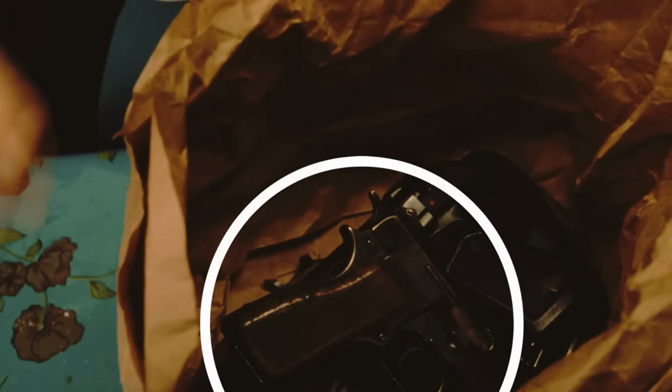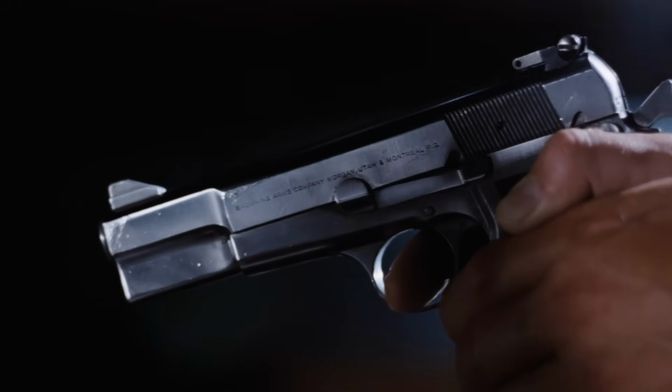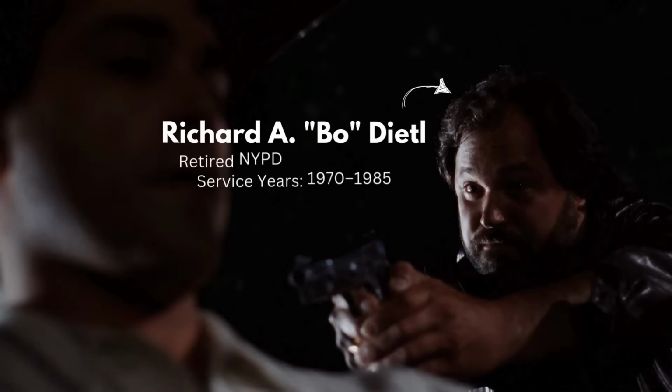There actually appears to be 2 Browning High Powers used in the film, this one here in the gun bag, and a little later during the big drug bust on Henry's house, one of the cops points one at Henry's head, and this one appears to be nickel-plated. Fun fact, the undercover cop seen here holding the High Power is played by Bo Dietl, who is a real-life cop and was one of the most decorated police officers in the history of the NYPD.